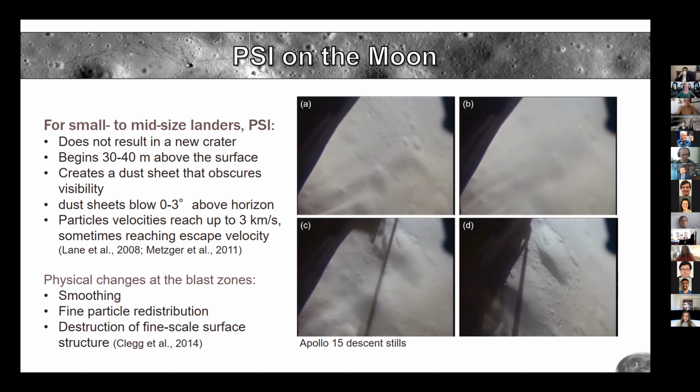Phil did a lot of work figuring that out, so I'm sure if you want to talk more about how we figured that out, he could tell you about that. Particle velocities tend to reach about 3 kilometers per second and can even reach escape velocity. So again, these are moving very fast and create a hazard for, again, nearby hardware.